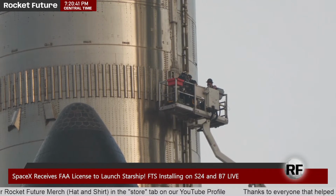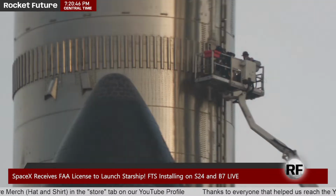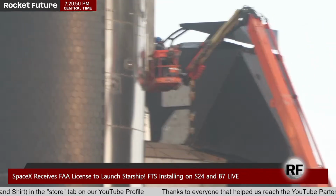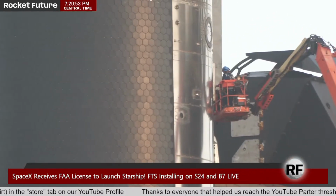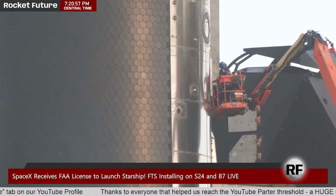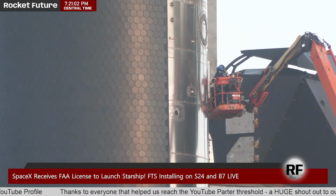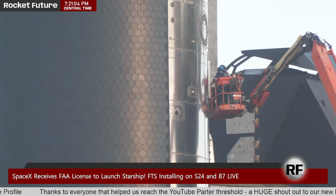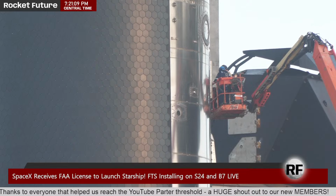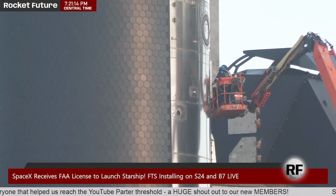So let's see. What do we have? Three folks, three people up at the booster, and then how many down on the ship? I was supposed to count. Maybe a couple, I can't really tell. They stop? Good. That's funny. The small window, I believe, is because the NOTAM interferes with quite a few commercial flight paths. Gotcha. That is a good reason for that.